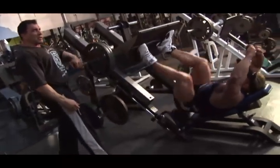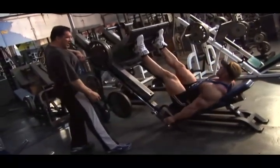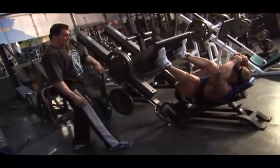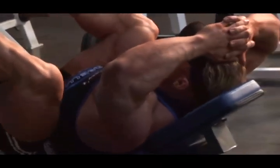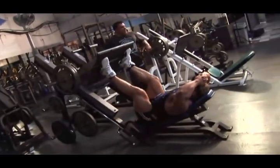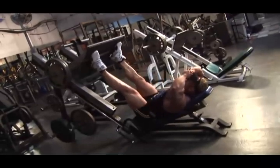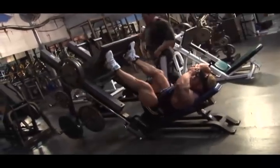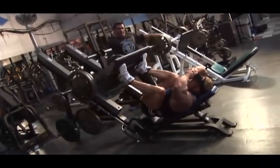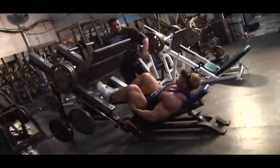Okay, Dean, you're next. Go ahead. All right. Two, three, four, five, six, seven. Okay, you see the difference between this and the next leg press is foot position and angle. You're going to the leg extensions.